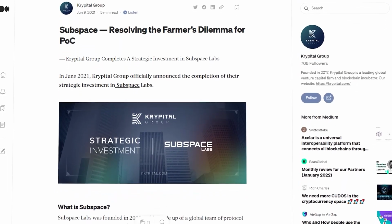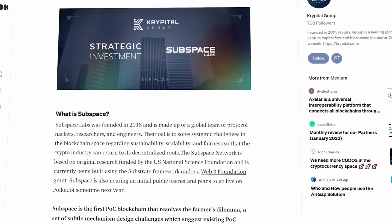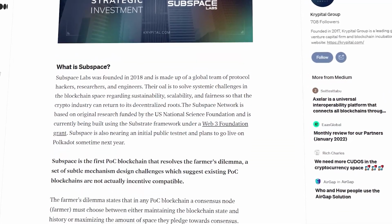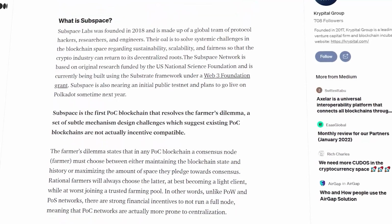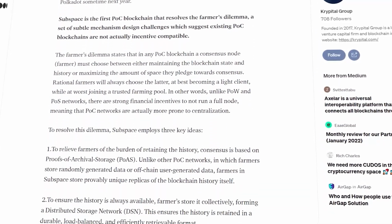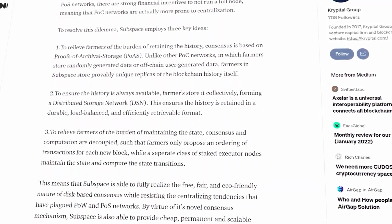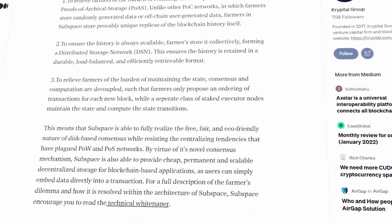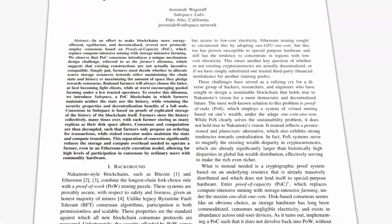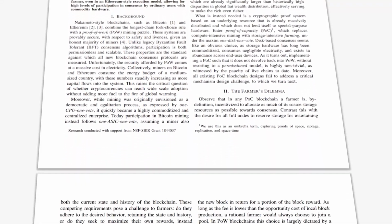Additionally, the developers of Subspace introduced a new concept – the farmer's dilemma. The rough idea is that you can store an infinite amount of data. Someday you will have to sacrifice something – decentralization or quality of data. Subspace thinks that its counterparts do not solve the farmer's dilemma at all. Some are too centralized and some do not know how to scale.